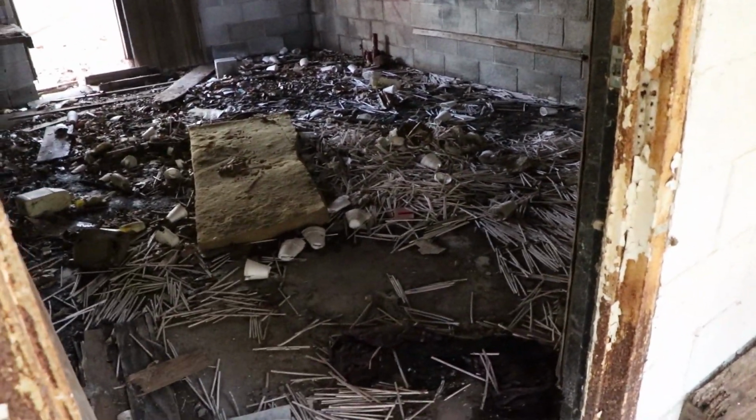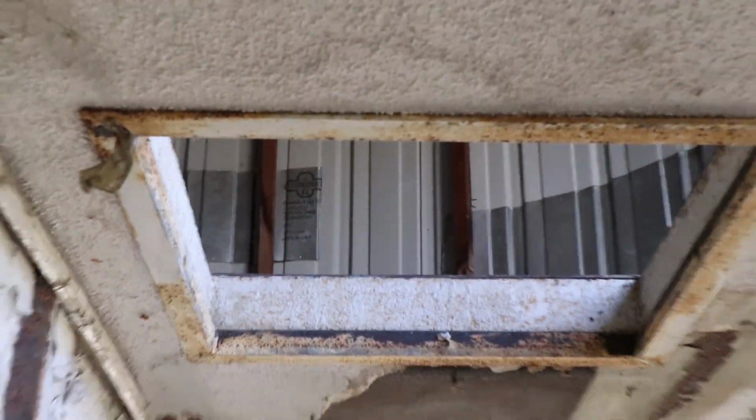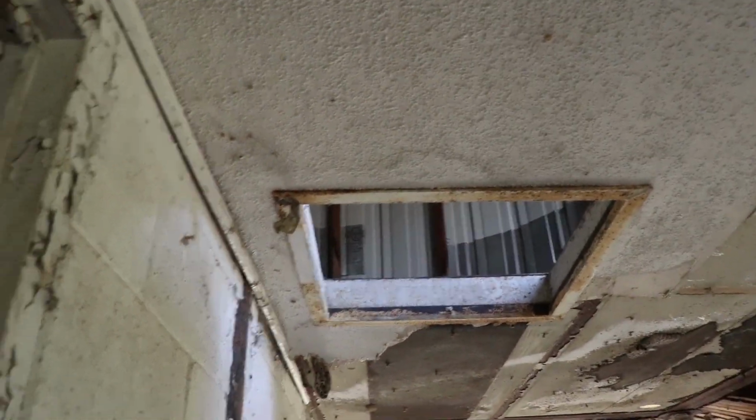The fact that that's still here though, that is a heck ton of straws. Hey, look up there. There's a hatch. Is there a ladder? Please don't. I'm not climbing up there.